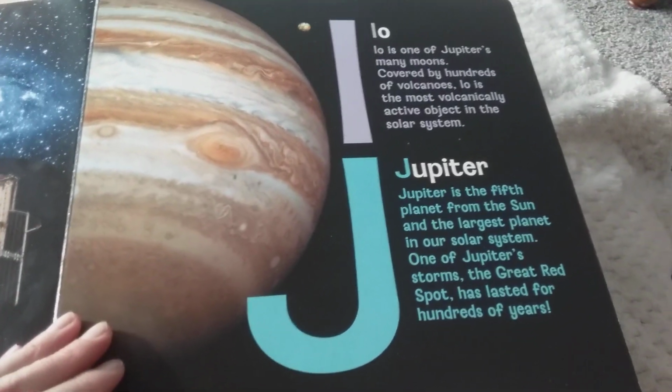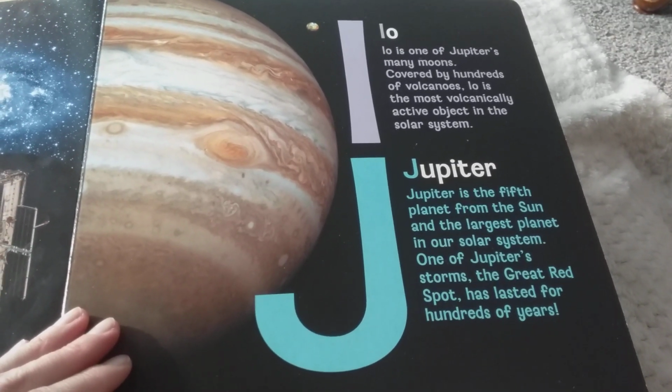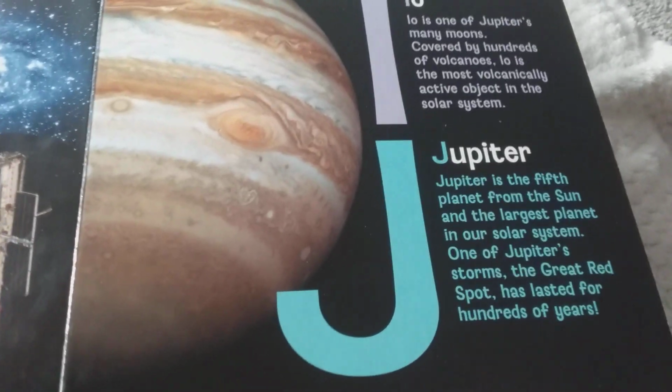I is for Io. Io is one of Jupiter's many moons. Covered by hundreds of volcanoes, Io is the most volcanically active object in the solar system.